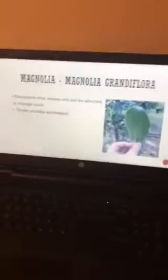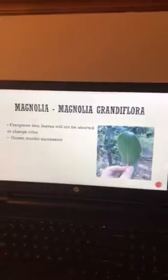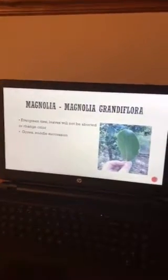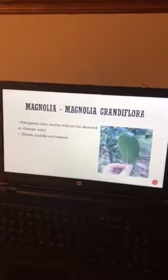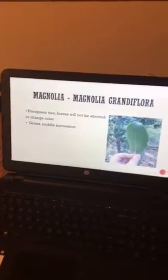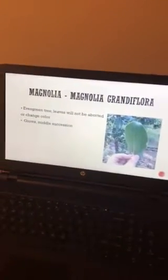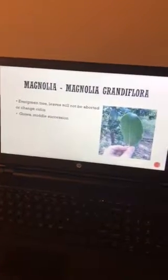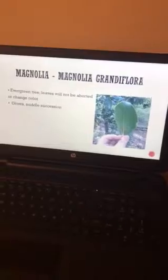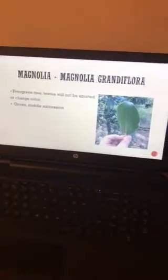Now we're going to get on into our trees a little bit, starting with magnolia. One thing about this tree is it will not abort its leaves. It is an evergreen, and it's going to grow in your middle and edge succession. Like I said, this green leaf that I've got in my hand, you come back 2-3 months later, you're going to see the same results with this tree.